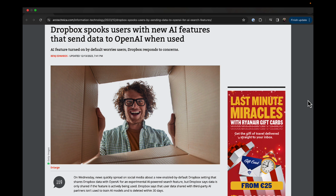But according to the Dropbox Privacy FAQ, the third-party AI opt-out setting is part of the Dropbox AI Alpha, which is a conversational interface for exploring file contents that involves chatting with the ChatGPT-style bot using an "Ask Something About This File" feature. To make it work, an AI language model similar to the one that powers ChatGPT, like GPT-4, needs access to your files.